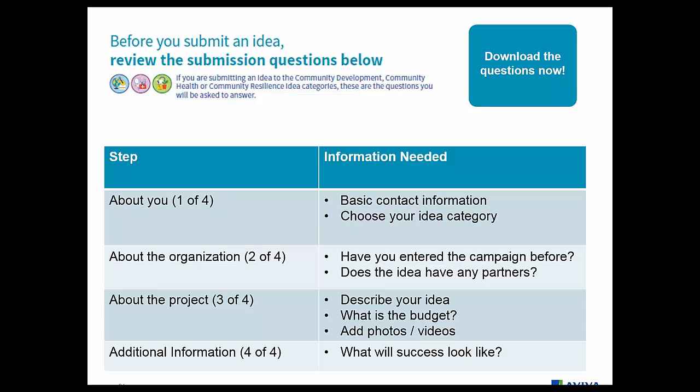So what will success look like? How will you know that you're achieving what you set out to do? Don't forget that you also have the ability to upload photos and videos, so you can get really creative with your submission. And again, this is just a high-level overview of the questions.